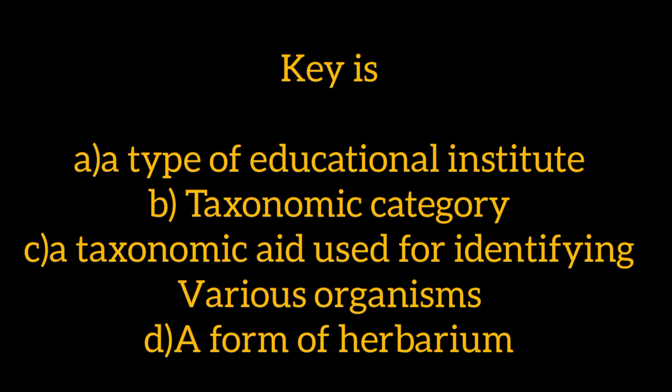The next one, key is. The options are a type of educational institute, taxonomy category, a taxonomical aid used for identifying various organisms, and a form of herbarium. From this, the right one is option number 3. That is, key is a taxonomical aid used for identifying various organisms. So option 3 is the right one.